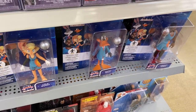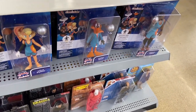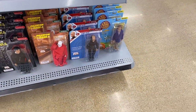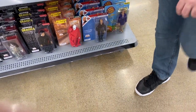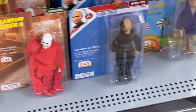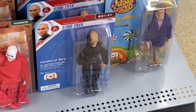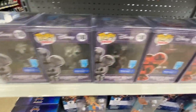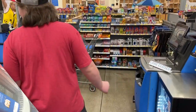Oh, look. It's what everybody wants. New Space Jam figures. Yay! They got Lacutus of Borg. Excuse me. Lacutus of Borg. No lie. Steamboat Mickey. Firefighter Mickey. Well, let's see what's in the ash.